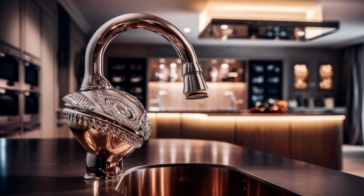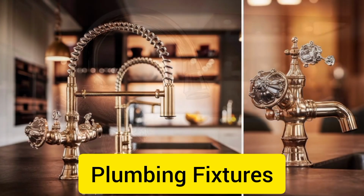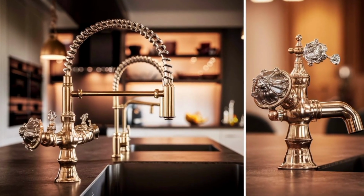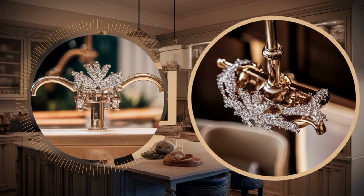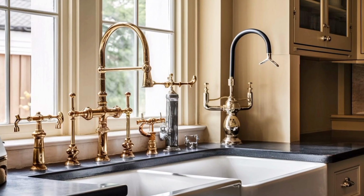Number 7 on our list is statement plumbing fixtures. High-quality, beautiful fixtures are the jewelry of your kitchen. They should be both functional and aesthetically appealing.